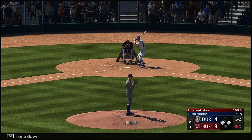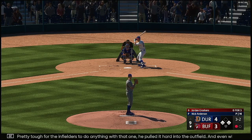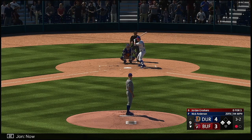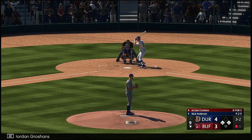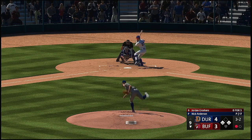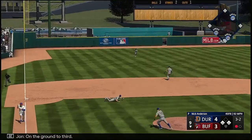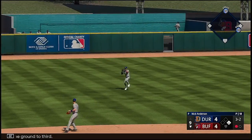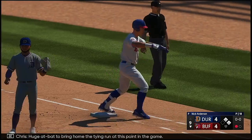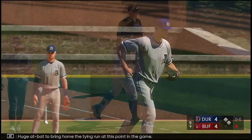He pulled it hard into the outfield, and even when you keep it on the ground, it feels great when you hit a missile like that. Now, Jordan Groshans. On the ground to third. He pulls into second. A run comes in the play. Huge at bat to bring home the tying run at this point in the game.